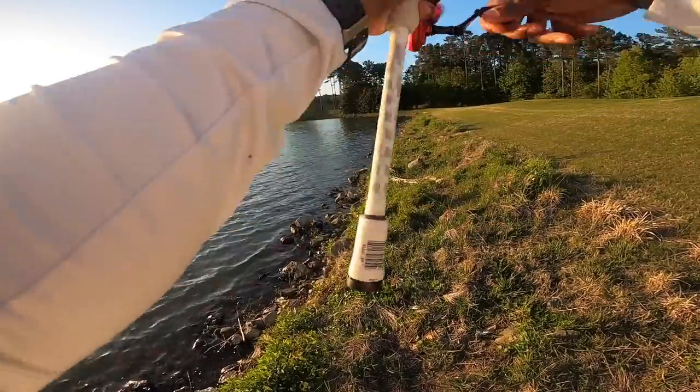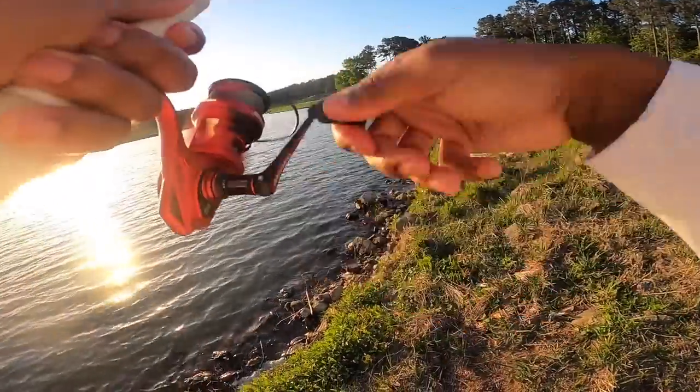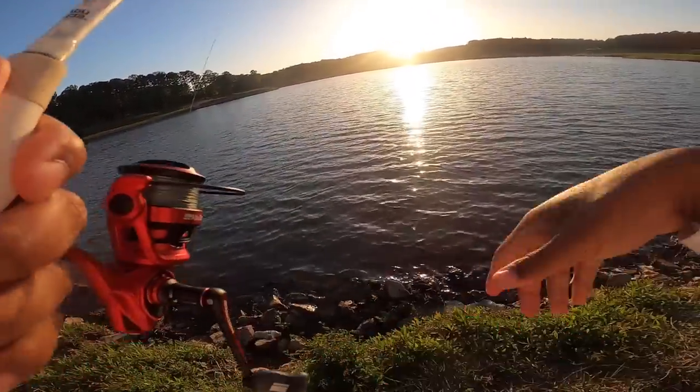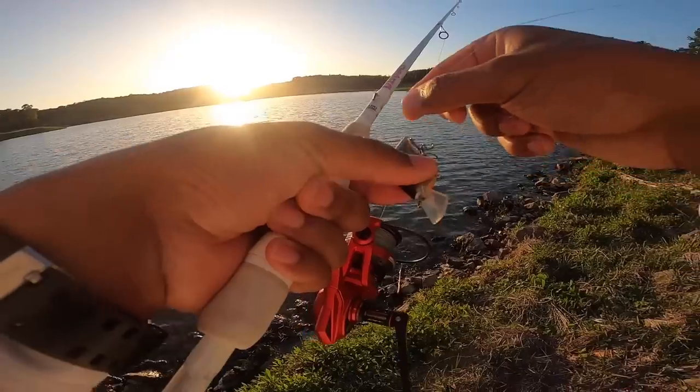That is not what you want to do. You do not want to cast parallel to the bank, with your lure going on the bank. You want it to go in the water. Most of the time, that's the target when you're bass fishing. Ten times out of ten, you prefer your lure went into the water and not, you know, up on the bank.